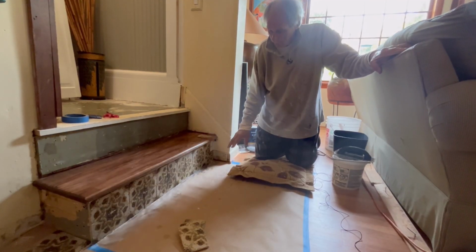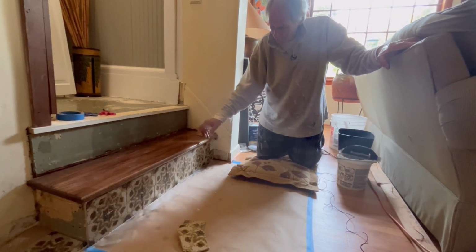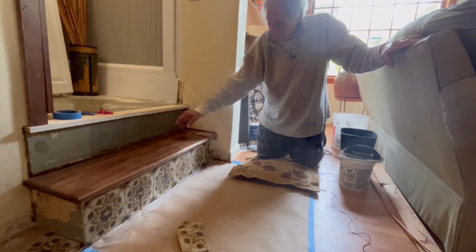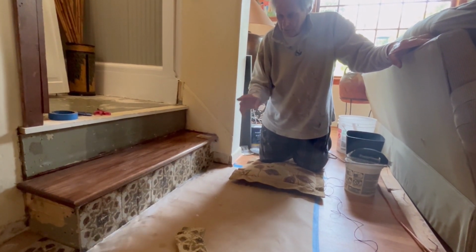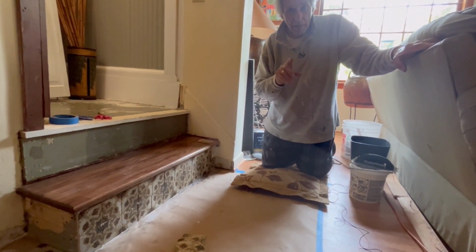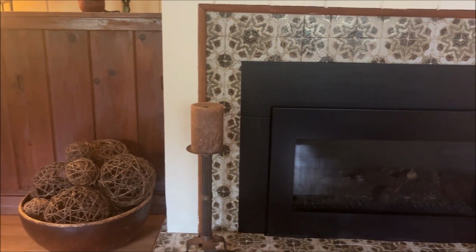Now the next thing that we're doing is putting tile around the risers. So we have tile here obviously, and we're going to put the tile there. And this is the same tile that matches the surround on our fireplace. So it's going to look very, very cool.